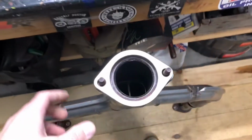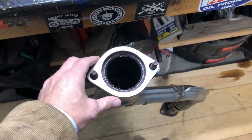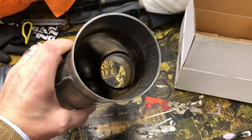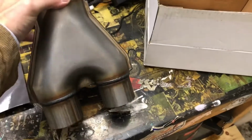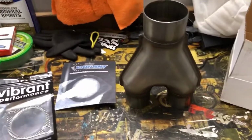Yeah. So it's a little bit of a unique setup, but I think it's gonna work. We'll test it out. I'm honestly a little worried. Look how wide open it is inside there. I'm a little worried it's gonna act more like an echo chamber. So we'll have to see how it sounds. But that's really the whole point of experimentation, right?